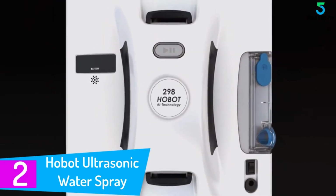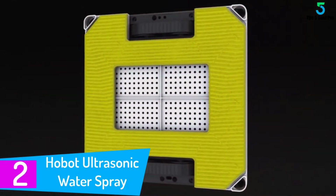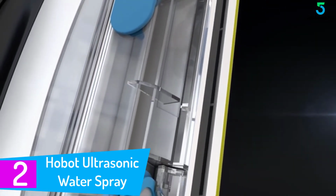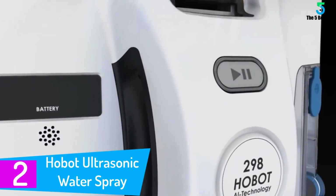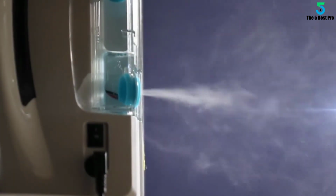At number 2. Hobot Ultrasonic Water Spray. The innovative solution from Hobot sprays the water or detergent automatically on the window surface while the robot is in operation and washing away the dirt. Further, the attached microfiber cloth works necessarily in drying the water after the cleaning.